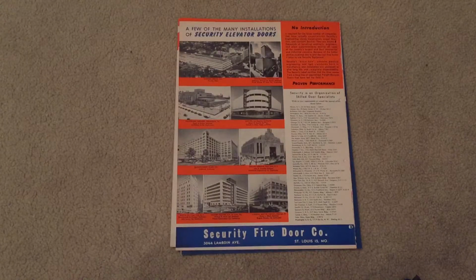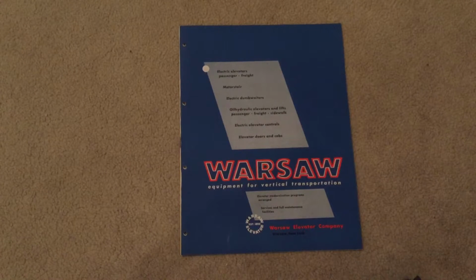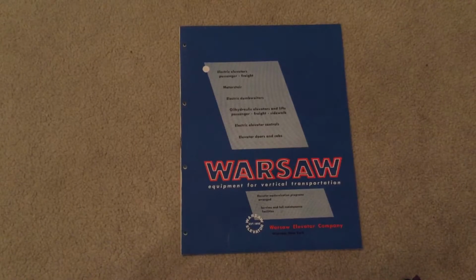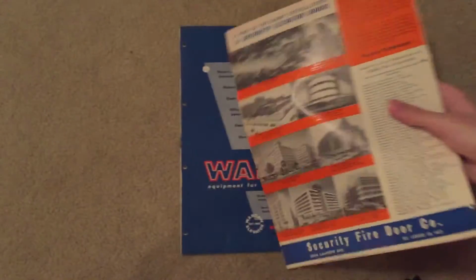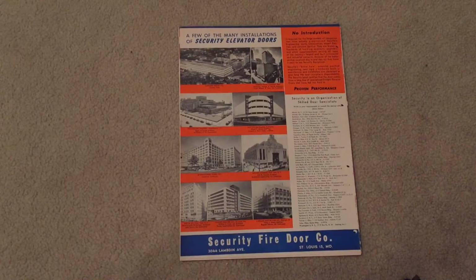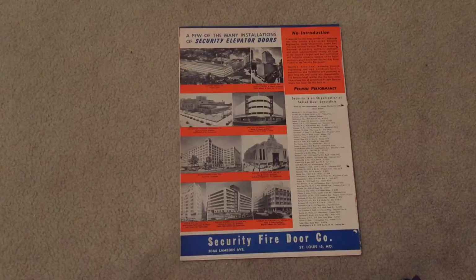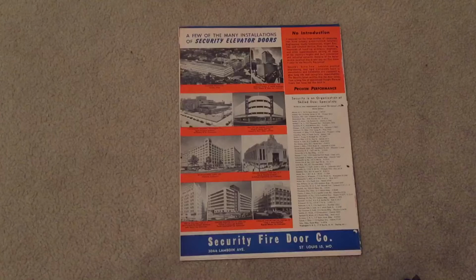Security fire door, St. Louis, Missouri. One interesting thing, there's a building in here that I think I actually might recognize. The May Company building in Los Angeles. I could be wrong about this, but I think that building is actually near LACMA, Los Angeles County Museum of Art, and actually it's part of the museum now. But the building's closed for renovations. I could be wrong about that, but I think I'm thinking of the same building actually. But unfortunately, I wasn't able to go inside.